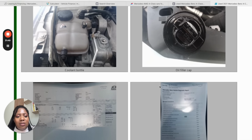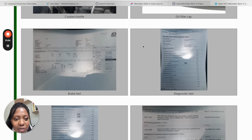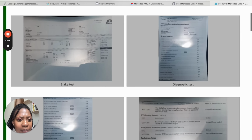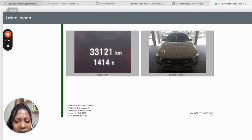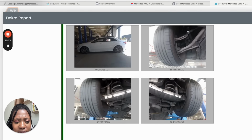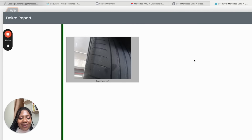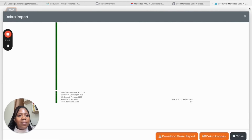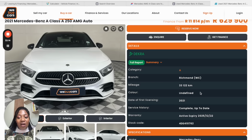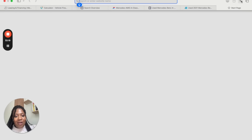Pictures, coolant, oil filler. Okay, so this stuff really means nothing to people like you and me. I don't know what this is. Mercedes diagnostic reports. Okay, okay. Yeah, this is why you need to take a professional when you go get these things, when you look at these things. Because when you get to We Buy Cars, there's like a big floor of all these cars and you will get confused. And some of them might look good, but they might not run that great. Okay, let's move on to the next one.